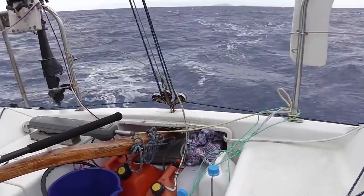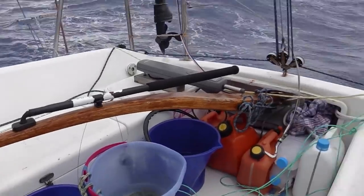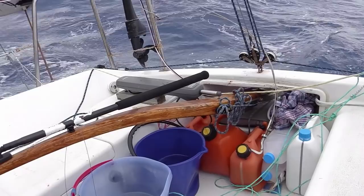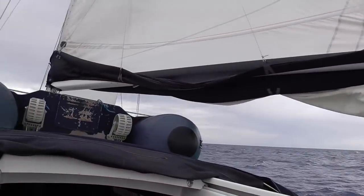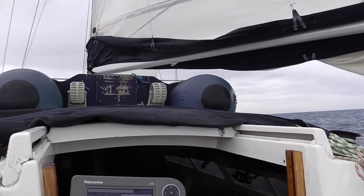Well, it's all happening. Still got the fish. Not too much blood in here. It's hanging over the side on a rope. I've fixed the autopilot off at that angle there. I pulled the jib in. And now I'm gonna put another reef in the main.